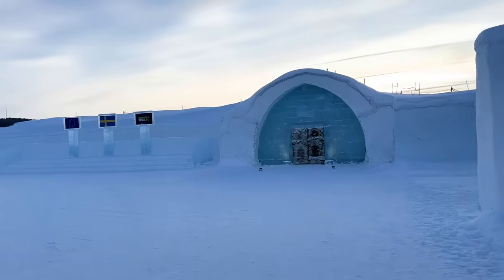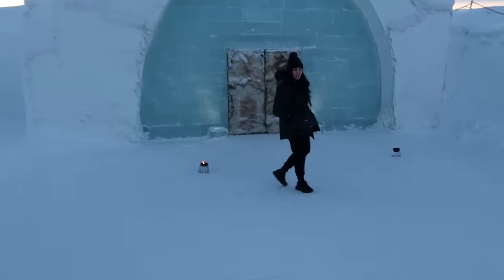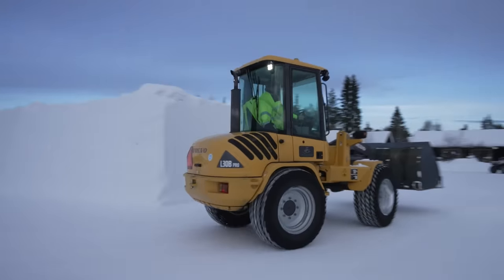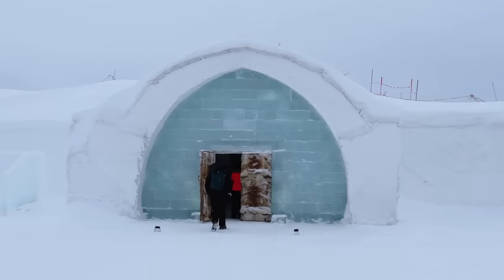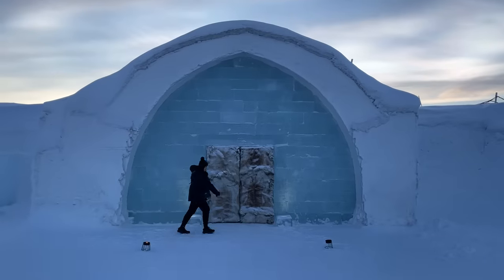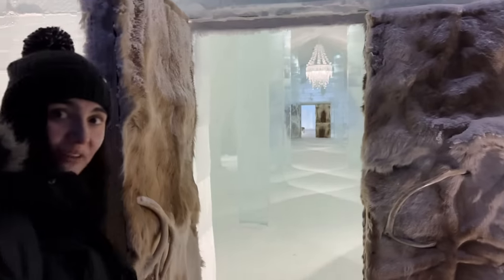This structure over here is, of course, the ICEHOTEL that we've been showing you this whole time. This is the real deal, baby. Made and remade every year from 5,000 tons of ice and snow. The building itself is a bit modest from the outside, cool looking, but not jaw-dropping. But inside, ooh, come on in.